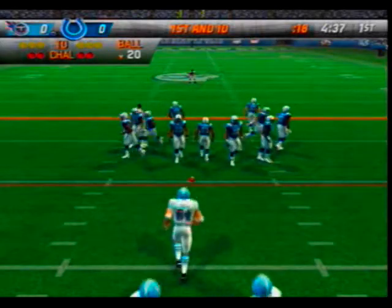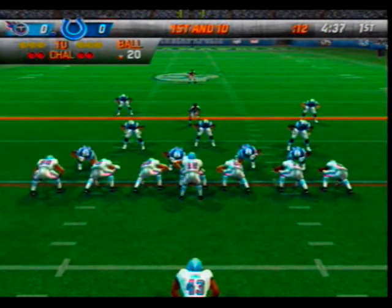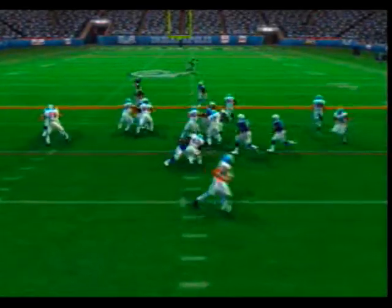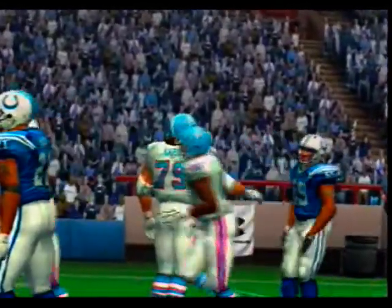It's first and ten. Ball on the 20-yard line. There's a flag going! Indianapolis goes with a four-man front. Hands it off to the back. Fletcher is there for the tackle at the 18. Good play by the linebacker to get into the backfield and stop the play for no gain.